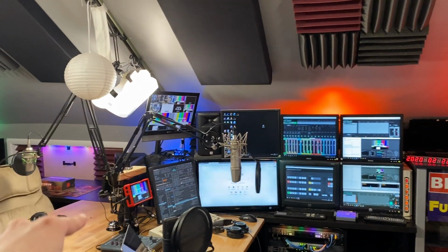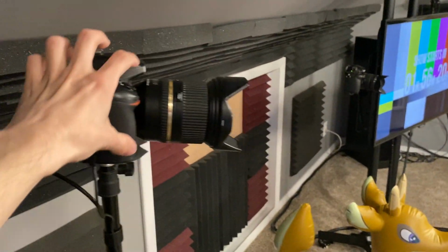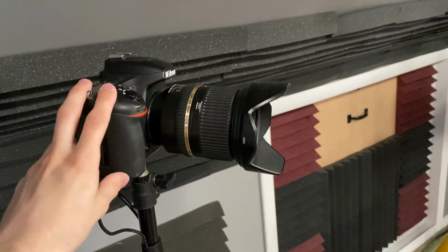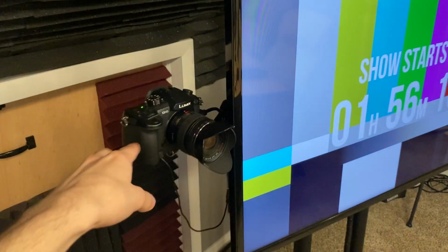Same with this. And this camera's really bad at that, even though this is a full frame camera and it has really good dynamic range when you take like raw photos and stuff, but its video modes have improved so much. But shout out to Panasonic, fantastic camera, GH5.